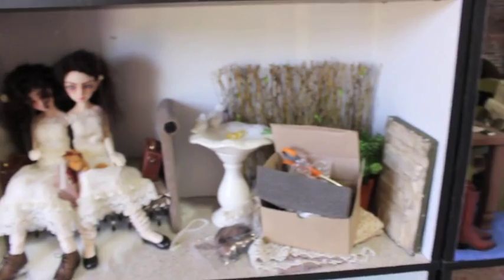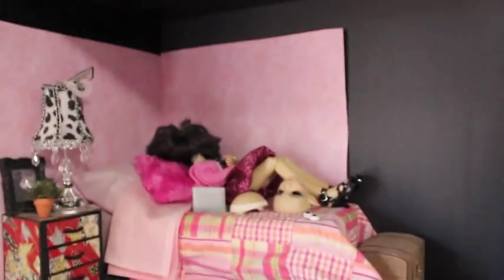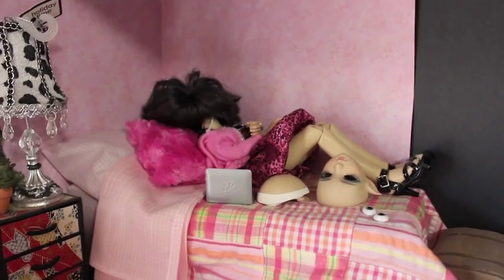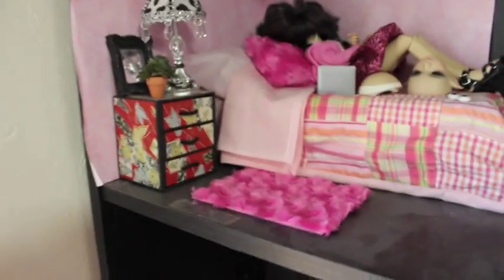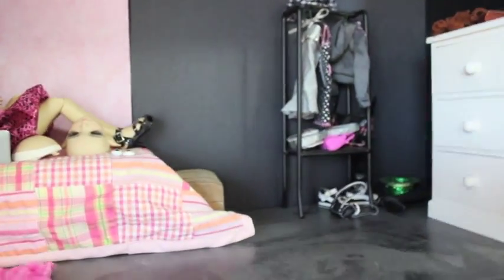Okay, let's actually go kitty corner here. This is the last room. This is Piper's room. You see her sitting there without a head. I stole her eyes to try in another doll and never put her back together. A number of little props and things.